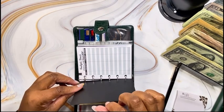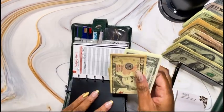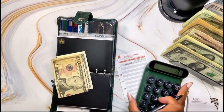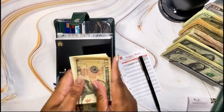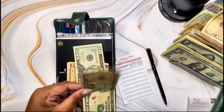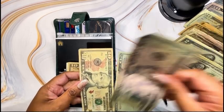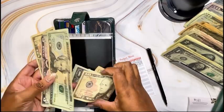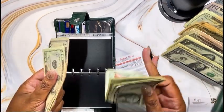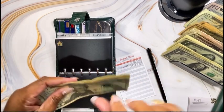Okay, so my next category is household, and I did spend some money at Target. So now I only have available $13. So I definitely will need to add additional monies to this particular category. So I am adding $35 to household. So my balance right now available within this envelope will be $48.